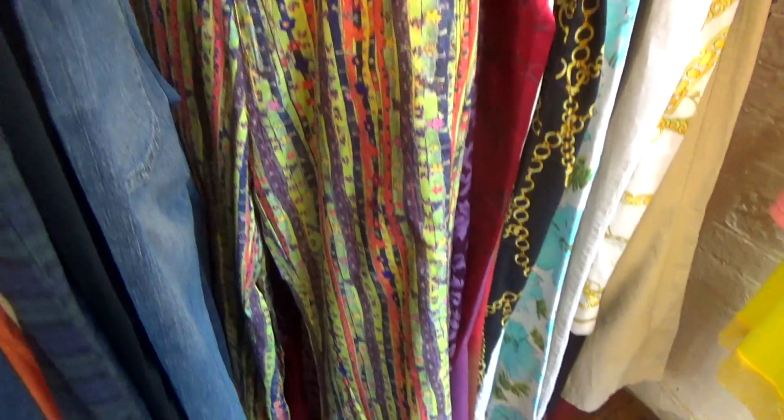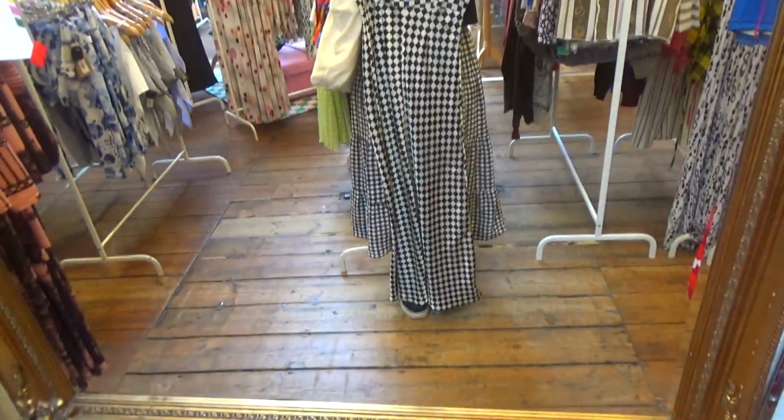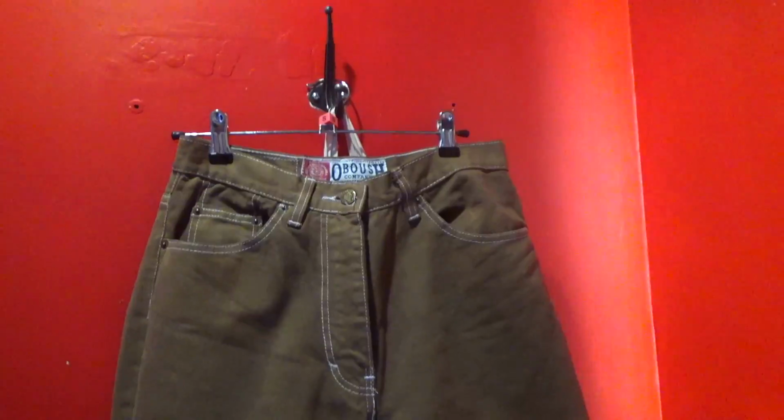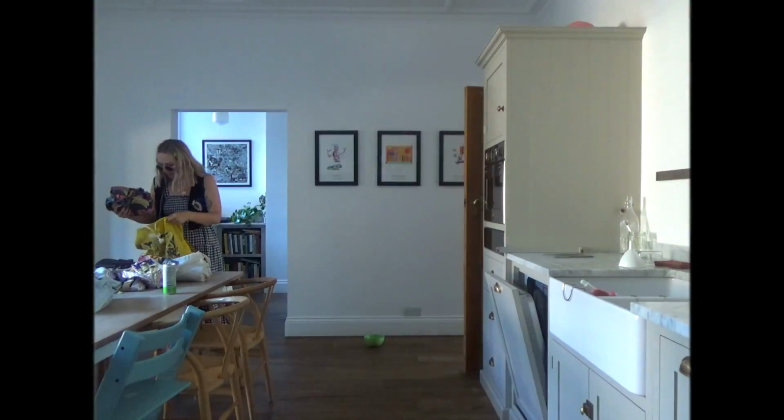Which, yes, screams expensive, but it's super inspiring to see these pieces. I was so intrigued by this dress, but it was a little too small, and I also tried these brown pants, which again, too small. Sad face. So we only bought kind of like one thing each.